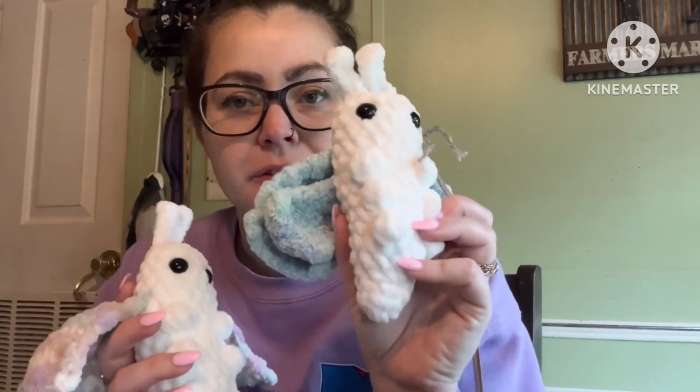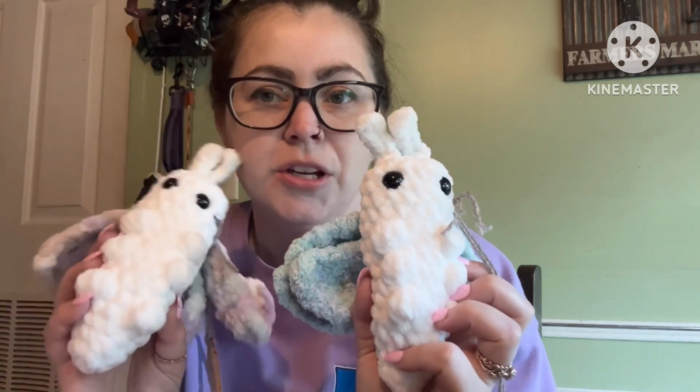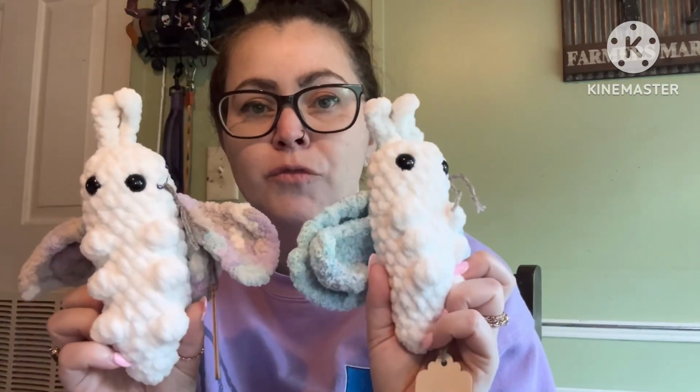I was trying them out to see if I wanted to do spaces or if I wanted to keep them close together. I do like the close together, which is what the pattern calls for, but I wanted to try it out to see what they would look like. But yes, I've got two of these guys and I'll be charging $14 for them.